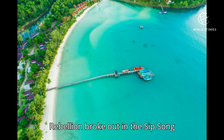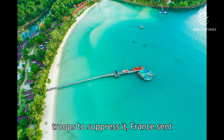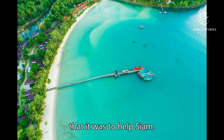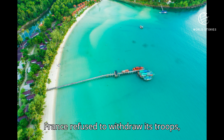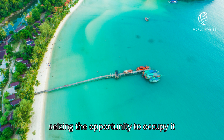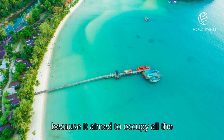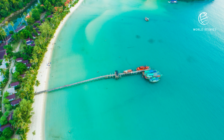When the Hoa Rebellion broke out in the Sip Song Chutai region and Siam was about to send troops to suppress it, France sent soldiers to suppress it first, claiming that it was to help Siam. However, when the Hoa were defeated, France refused to withdraw its troops, seizing the opportunity to occupy it because it aimed to occupy all the territories on the left bank of the Mekong River.